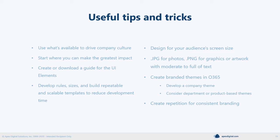It's important to also develop rules, sizes, and build repeatable and scalable templates that will overall help you reduce the development time and effort that goes into these projects. And it's important to design for your audience's screen size. Make sure your elements are sized appropriately to display properly across a variety of different devices. You can think about mobile, tablets, desktop, and the many different screen sizes that the computers come in. You should also verify how it appears in multiple different browsers.